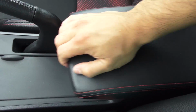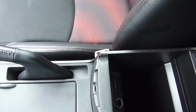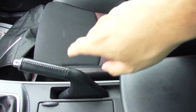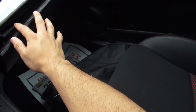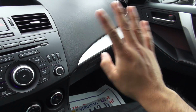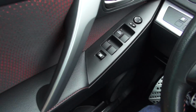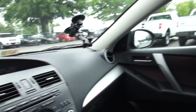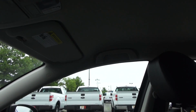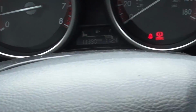The armrest does slide and adjust. I like that. Your center console here houses your aux port, but there's no USB port in here. Mazda actually added that for 2013. Looking at the glove compartment, it's a decent size. It's damped as well. Overall, I think the interior of this car has much better touch point finishes than that 13. But you can see here, no sunroof. The Mazdaspeed3 is still not available with a sunroof. I hope they change that for the next generation car.